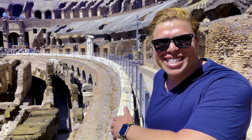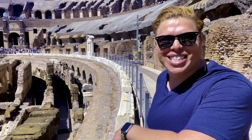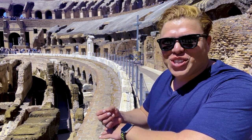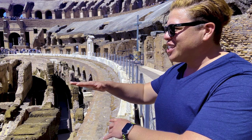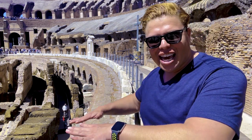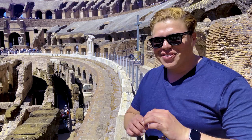Can't believe this place is 2,000 years old. 2,000 year old sports arena. Gosh. I mean, the word arena actually means sand, and that's one of the beauties of being on this reconstructed floor, because you just get a better sense of what it was like from this perspective to be one of the gladiators or to be one of the people fighting down here.